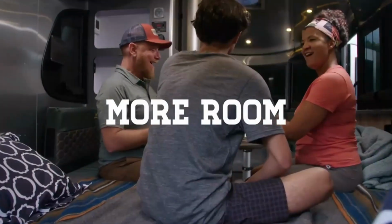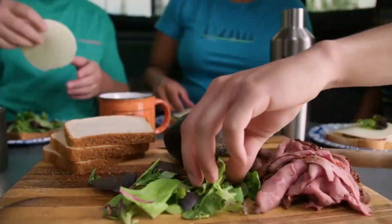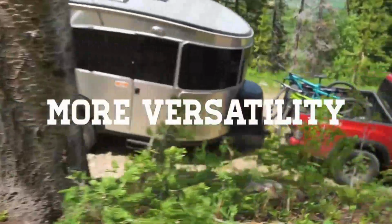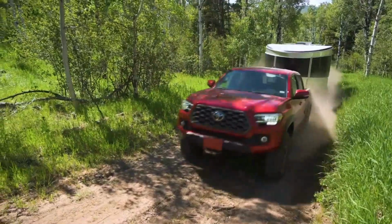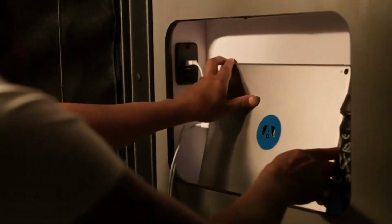There's a cozy bathroom with everything you need to freshen up, and a sleek kitchen with all the essentials to whip up a delicious meal. You'll find a gas stove, a sink, a spice rack, a food compartment, an electric fridge, and even a microwave if you want one. The living space is versatile and adaptable, so you can change it according to your mood.